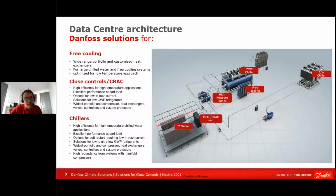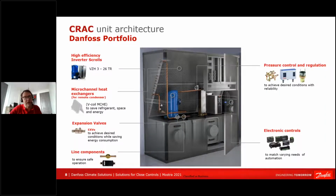So this is what we have for chillers, and this is where I'm going to stop the promotion of our chiller solution and focus more now on what we have for close control application and the dedicated portfolio that we have.